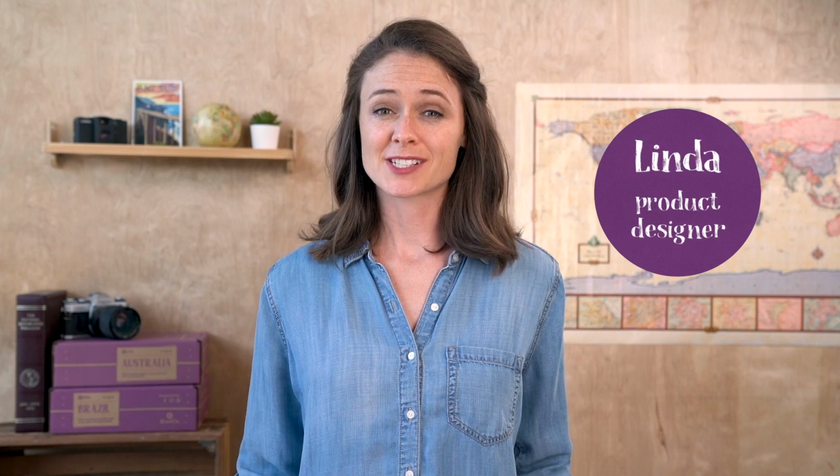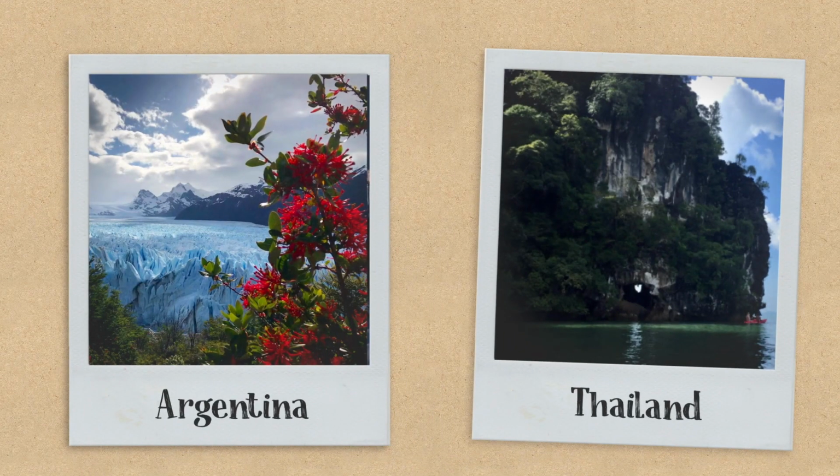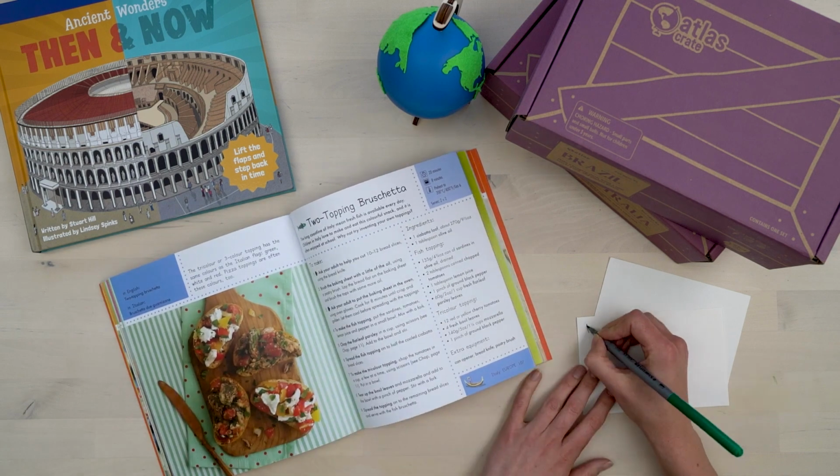I get to help make the projects for our Atlas crate line. I just love to travel. I took this picture while hiking in South America, and this picture while kayaking in Thailand. Each time I research a new country for Atlas Crate, I just want to jump on a plane and go there. Getting on a plane isn't always possible, but fortunately, you can always use your imagination to explore the world without leaving home. In fact, we can do that right now.